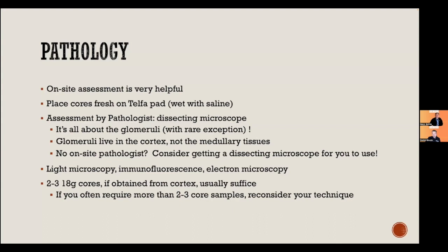And really, the core specimens are all about the glomeruli, with very, very rare exceptions. All they want to know about is how many glomeruli they have in the specimen. They're not very interested in looking at medullary tissues. It's very rare for them to need medullary tissue to make a diagnosis. If you don't have an on-site pathologist, consider getting a dissecting microscope and getting used to inspecting the specimens for the presence of enough glomeruli. Those specimens are sent for light microscopy, immunofluorescence, and electron microscopy. As Paul said earlier, usually 2 to 3 cores are more than enough for a diagnosis. If you frequently require more than 2 to 3 core samples, you should probably reconsider your technique.